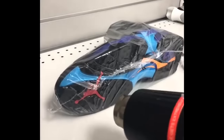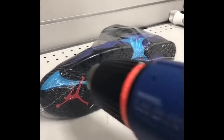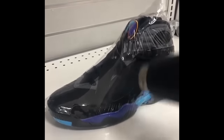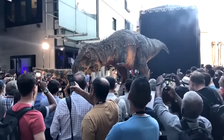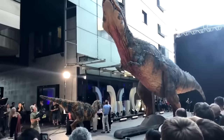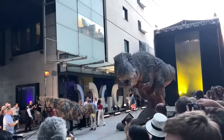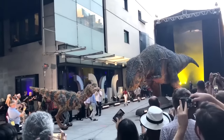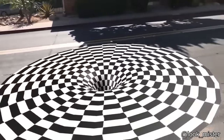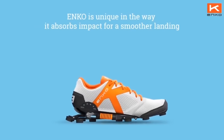I think I just found the most satisfying job in the world. A few days ago, a giant animatronic T-Rex was shown off in London. This company developed running shoes designed to absorb the stress on your knees.